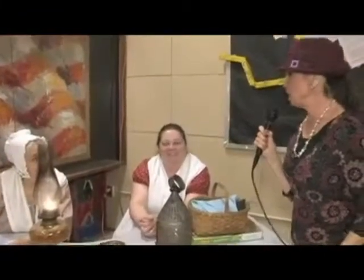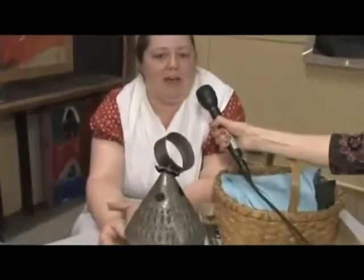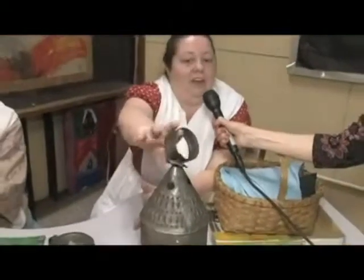And what brings you here today in these outfits you're wearing, and what is it all about, Miss Aileen? We're from historic Richmond Town. So here I have a punch tin lantern. It was for going outside in storms, so your candle wouldn't go out regardless of how hard the wind blows because it's punched from the inside out.